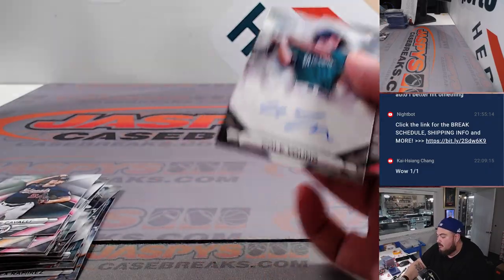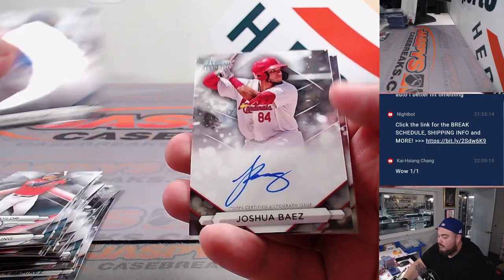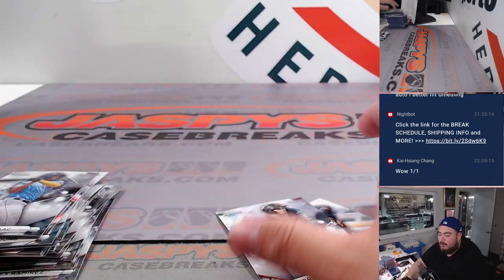Let's start with the good, okay? Which of these players' hot streaks? Cole Young. Doesn't look like we're going to get a dual or triple autograph. That sucks. Well, we did get a lot of really nice stuff, though. And then Joshua Baez for the Cardinals going to Pops.